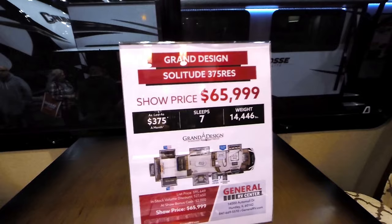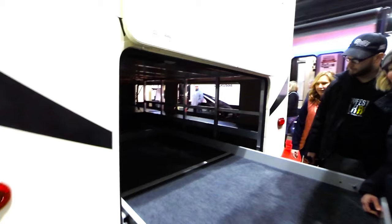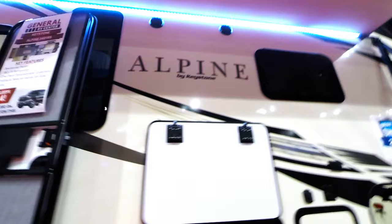Do you like this kind of a table and chairs? Oh yeah, I do. I like it. Huge trunk. What the hell would you put back here? Oh my god, it's a slide out tray. Look at that. Pull that out. Oh my god, look at that. That is cool. What you got there? Alpine by Keystone. A little smaller, 34 foot. Great steps. Love the steps.